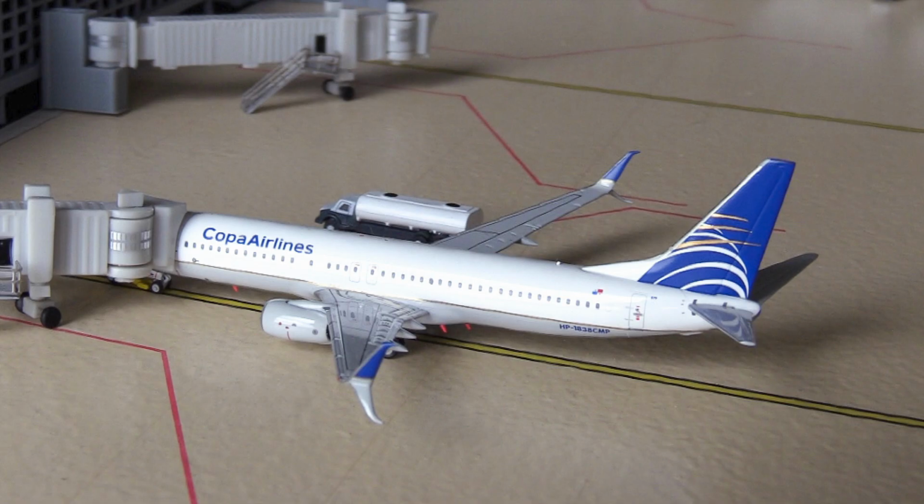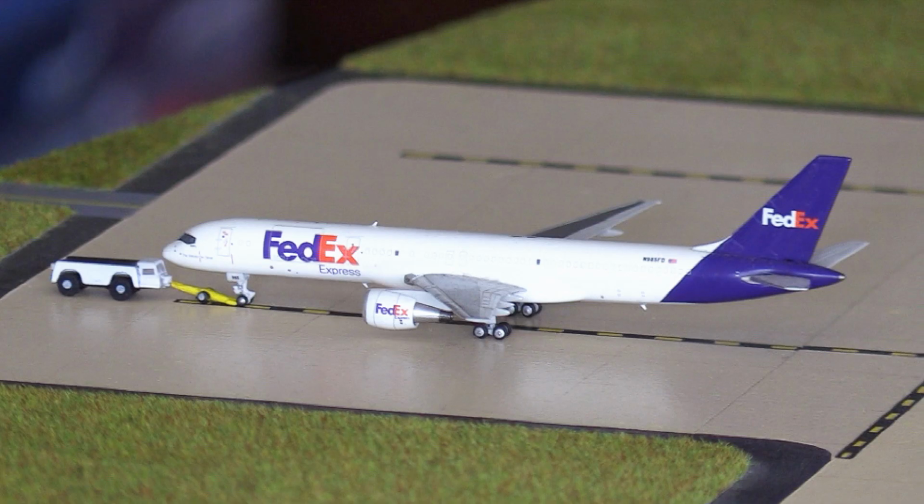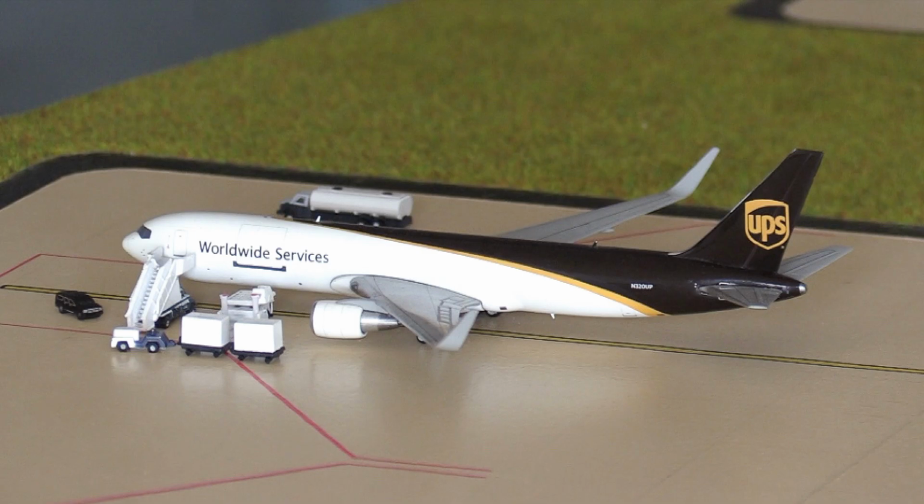And then finally here for the international aircraft, here we have this Copa Airlines Boeing 737-800. This aircraft is going to be heading out to Panama City in Panama. Then over here at the cargo stands, here we have this FedEx Boeing 757-200. This aircraft is going to be heading out to Indianapolis in Indiana. We then have this UPS Boeing 767-300. This aircraft is going to be heading out to Richmond in Virginia.